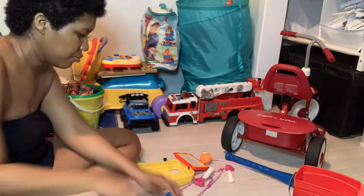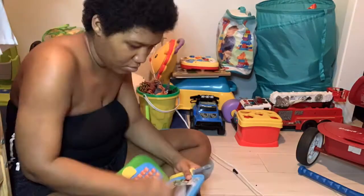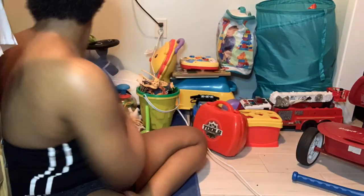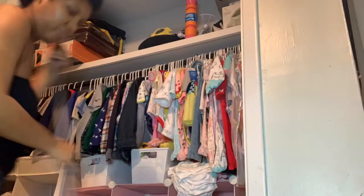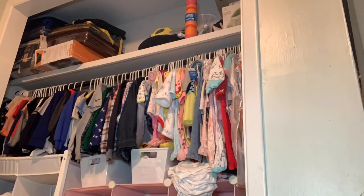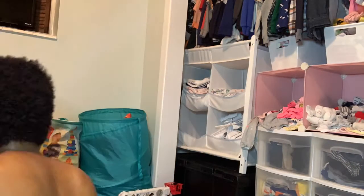I have toys that maybe he doesn't play with as much in the blue bin over there in the corner, and the toys that he plays with just as much kind of sitting out in front of him. I have their closet organized, and they both have their beds. Of course, she's smaller now. She doesn't sleep in there right now, but he is a little bit bigger, and sometimes he does take naps in his room. So just keep on watching, and I hope you guys enjoy.